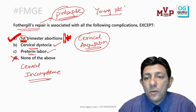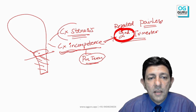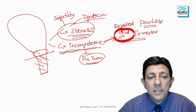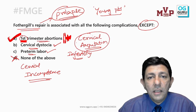So that is option A, because in all-except, first trimester abortion is not a complication of Fothergill. Fothergill complications: hemorrhage, blood loss, cervical dystocia, even infertility, because patients will not conceive because of cervical stenosis. Cervical dystocia means during labor the uterus is contracting but the cervix fails to dilate. And cervical incompetence can cause second trimester abortion and preterm labor also, because the cervix can become too loose. So these are all the complications of Fothergill, and therefore Fothergill is hardly ever done nowadays.